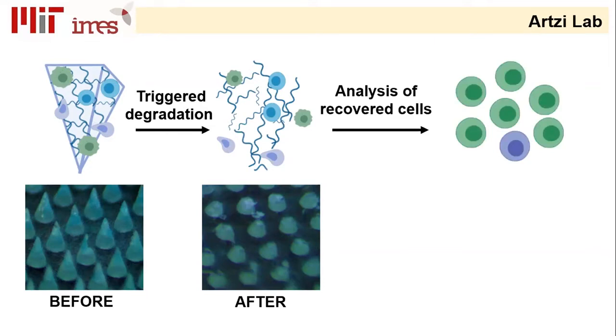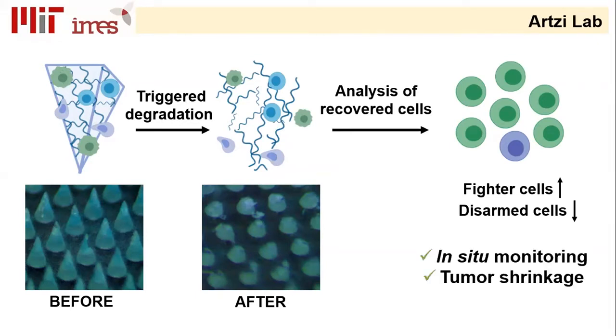We confirmed that our therapy was really effective because we saw a shift in the balance of fighter cells versus the disarmed ones. Our results confirmed that the number of fighter cells increased, and this was accompanied by a dramatic shrinkage of the tumor size. We are very excited because this device could be a revolutionary tool for clinicians, since these microneedles can deliver a therapy against cancer in a non-painful way and simultaneously provide a readout in real time of the patient's state to inform on whether the therapy is working before the disease reaches an irreversible state.